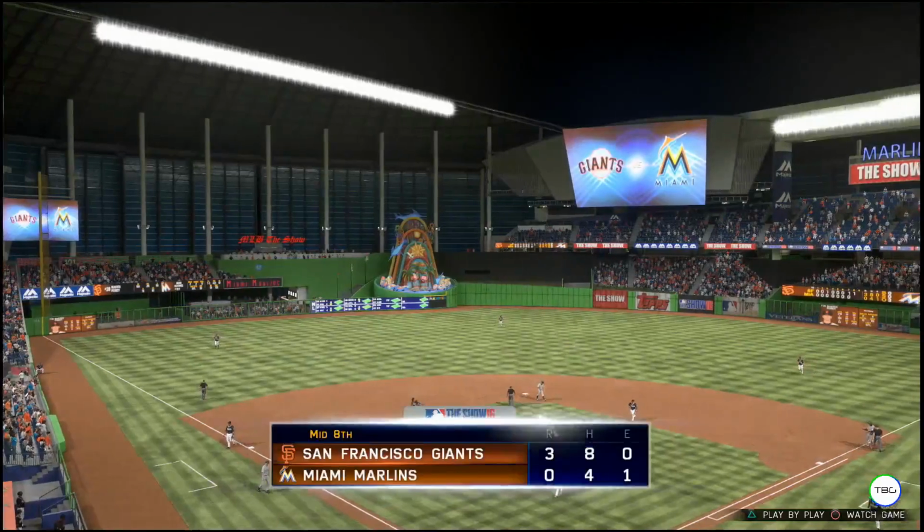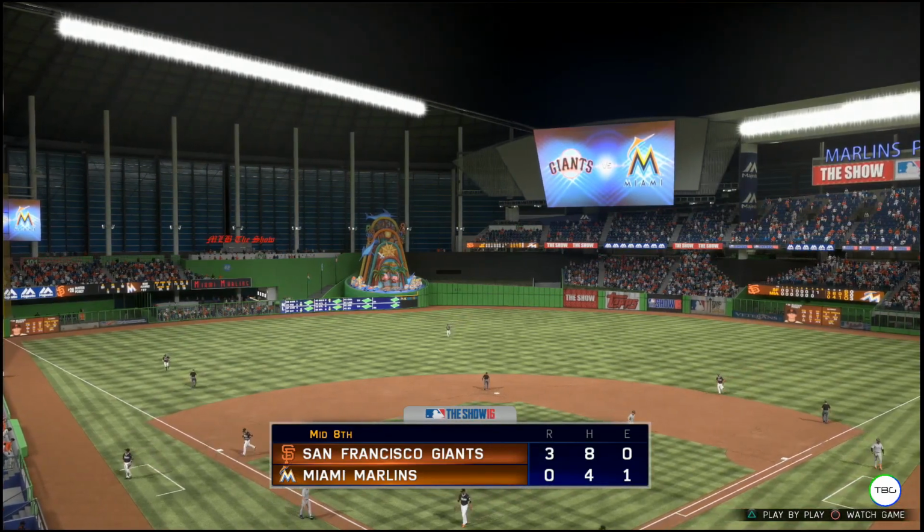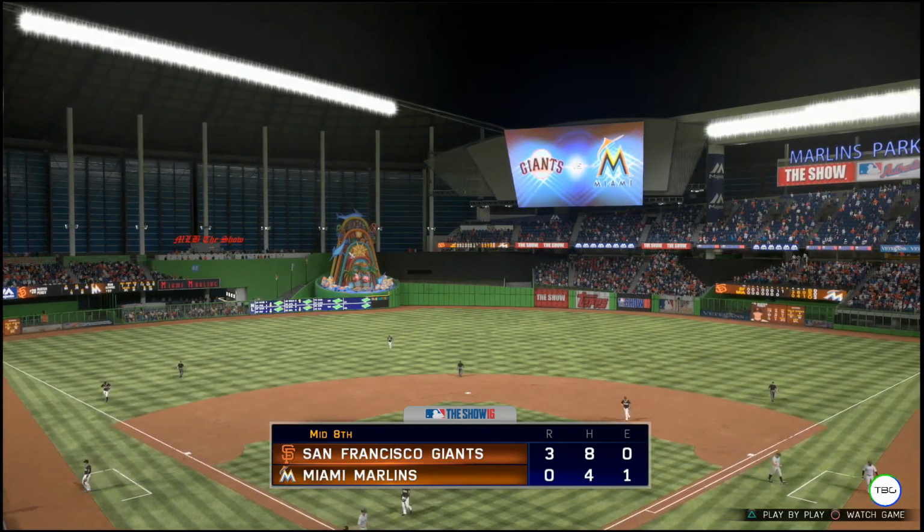So they pick up a run on two hits, no errors, and a man left. Not too many more shots left. Home half of the eighth coming up. It's the Giants 3 and the Marlins nothing.